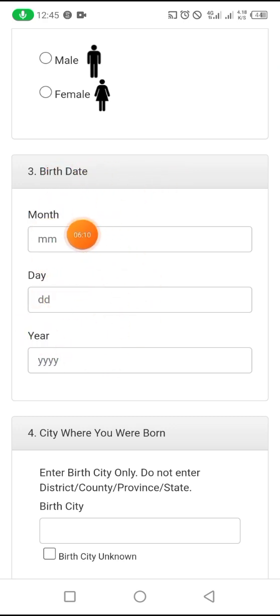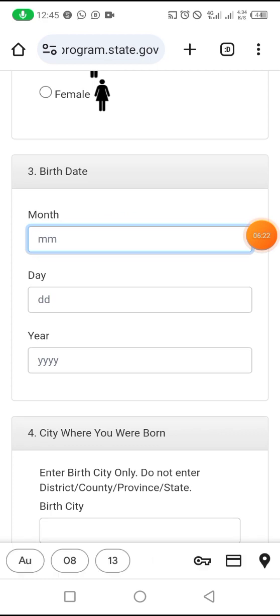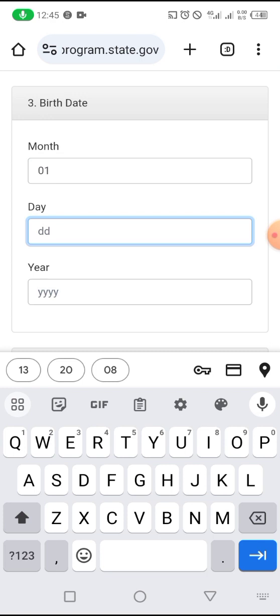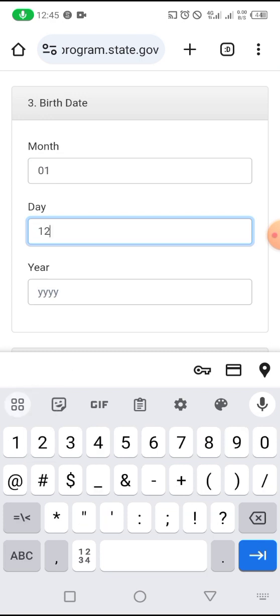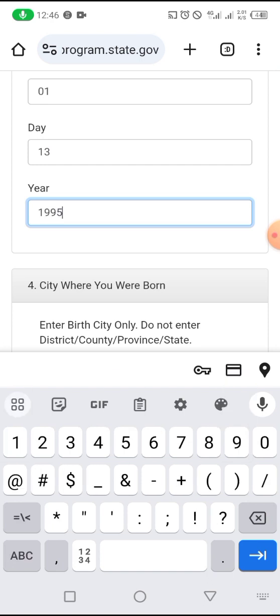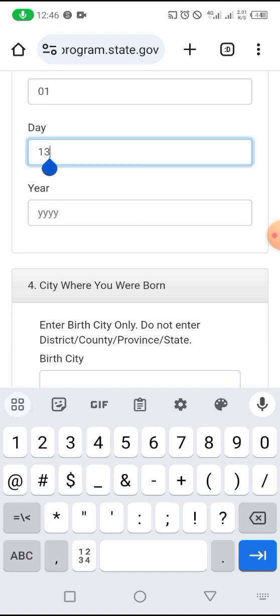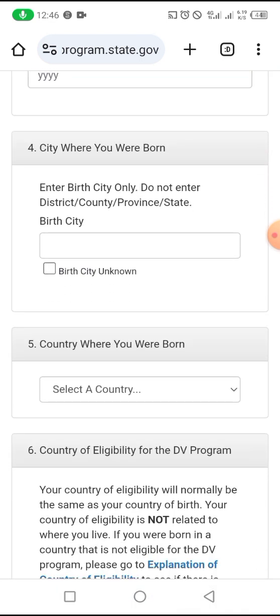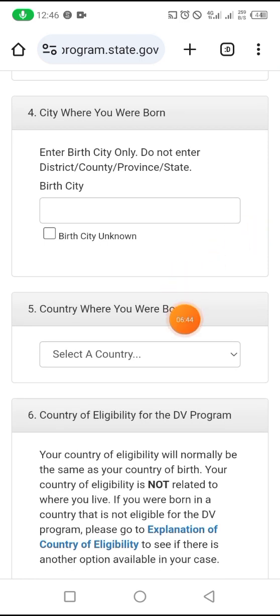Now take note here, you are going to start with your month. Just start with your month, and then you come to day and then year. So let's say if you were born in the month of January, you just write 01 here, and then let's say 13, and then the year, let's say 1995. You just enter it here. Just follow the instruction given above, or else they will not accept your registration.